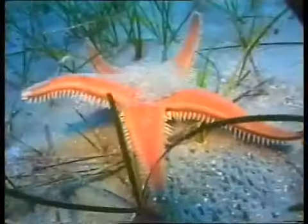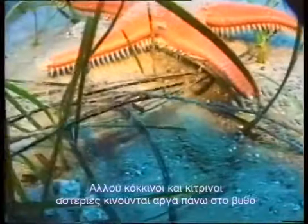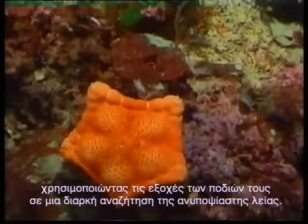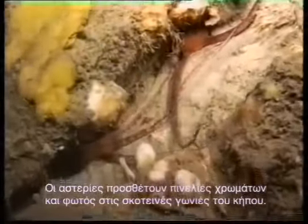Elsewhere, red and yellow sea stars move slowly over the sea floor, using their sticky tube feet, always looking out for an unsuspecting food item. Sea stars add patches of color and light to the shady corners of the garden.